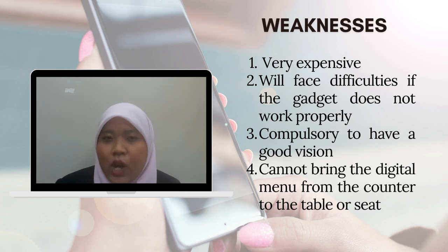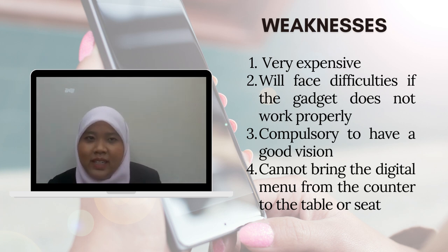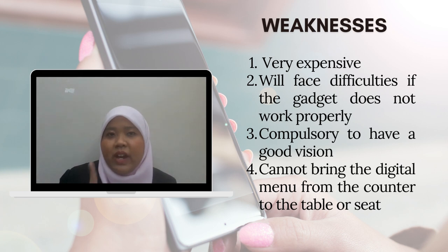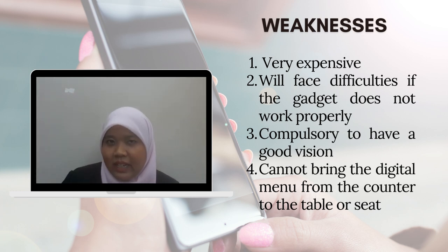What about the gadget? For example, do you know at Sushi King, they use a tablet-based menu, which requires one tablet per table. Yes, that makes a big increase in the cost, which is very expensive, as the tablets are costly, and a big restaurant will require many tables, as each table requires a tablet. And there are increased expenses in purchasing.